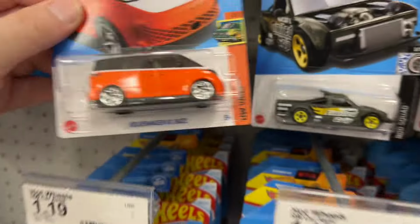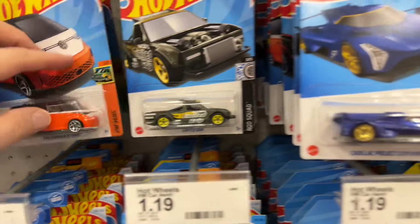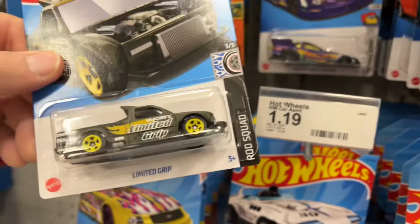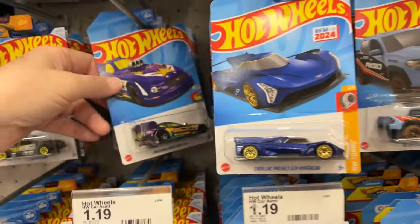Here's the Volkswagen, the Buzz. That one's called the Buzz. It was out in yellow, now in orange. So you have two different colors available now. It's a new casting. Limited grip in green.